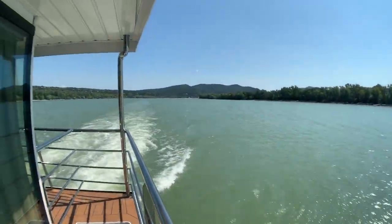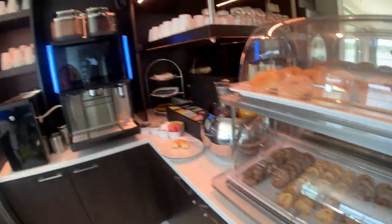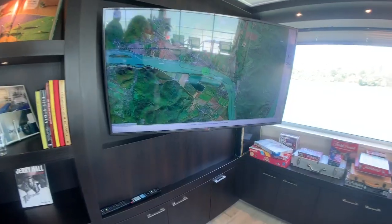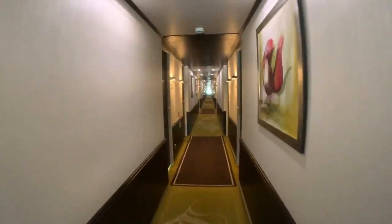Lounge where you can get some donuts, cookies and coffees and sit out here and look at the aft view. Exactly where you are, and some games and books. Number 330.